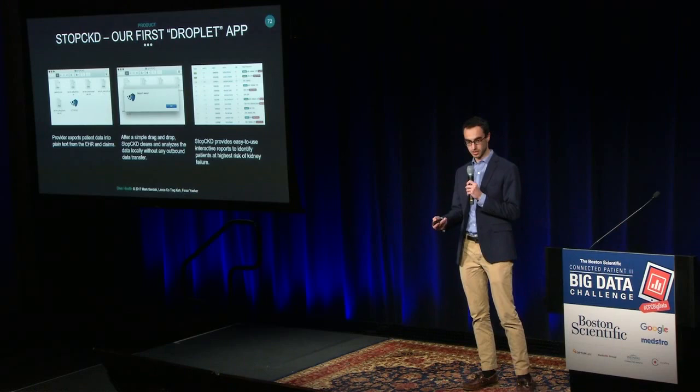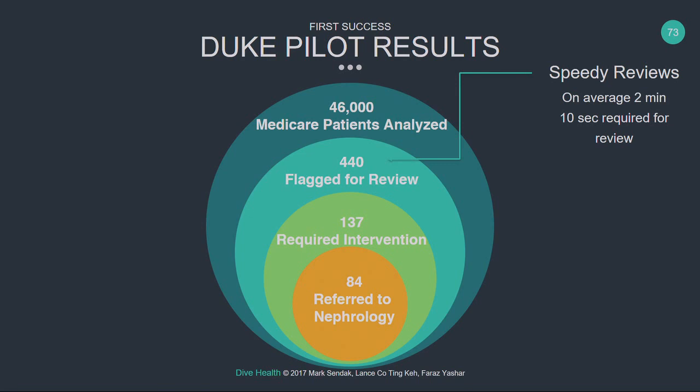We piloted this at Duke's Medicare Accountable Care Organization, and over a period of 10 months, identified 84 patients for referral to see a kidney specialist. And the best part was that using our interactive report, it took the team only a little more than 2 minutes to review each case and decide whether or not a change in management was required.